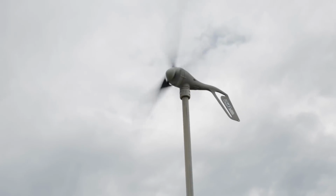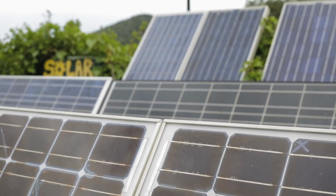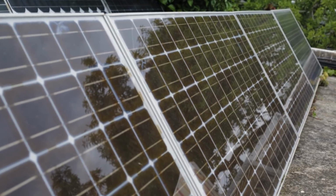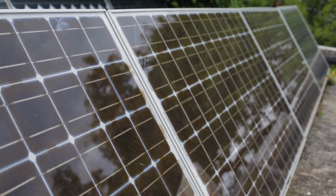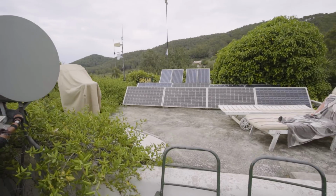We've also got a wind generator here. These are actually assortments of panels from different friends of mine who have given me them over the years. These used to cost an absolute fortune. Now you can buy a 320 watt panel for about 150 euros. The easiest way is just lay them flat on the roof. You can't see them, not disturbing anybody, and probably works just as well.